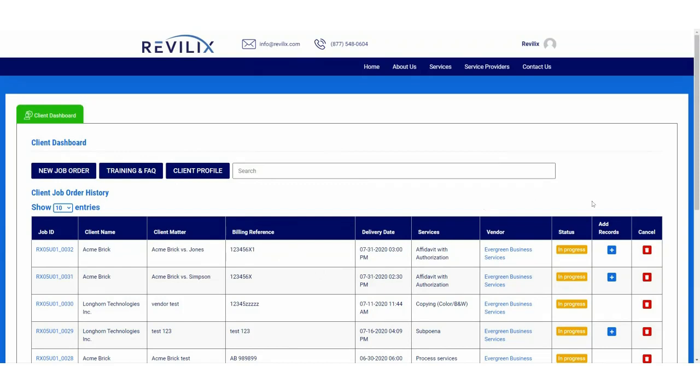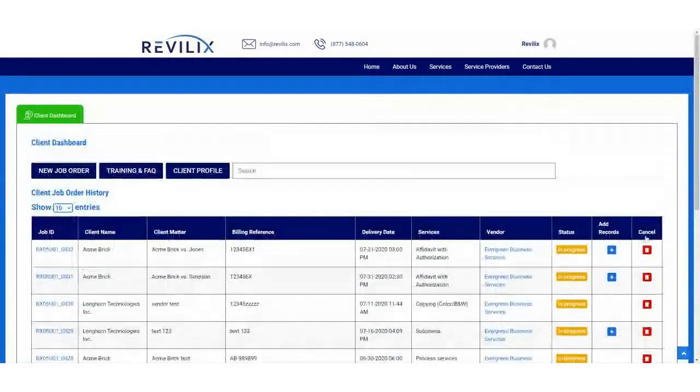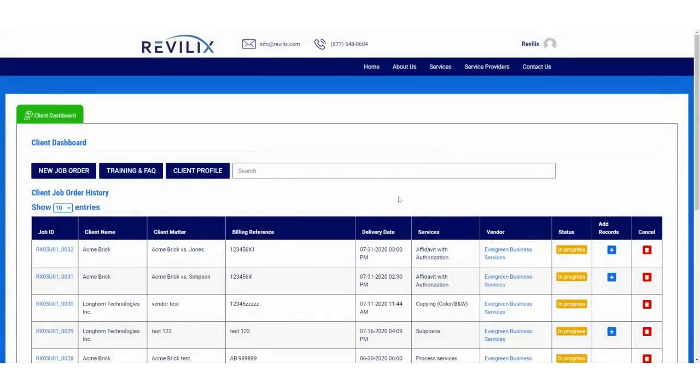Now, what happens if we needed to cancel a job? We know things change. We have created a very simple button here, and you can see this for every job. There's a cancel, and I actually canceled one of these in a demo, where if you do want to cancel a job, all you do is hit the trash can, and it's going to give you a confirmation box, whether yes or no. I'm going to click no because I don't want to cancel this. I need to show you all one more thing. But if you do click yes, what's going to happen is you'll receive a confirmation. Revilix will receive a confirmation, and the vendor will receive a confirmation of a stop work order.